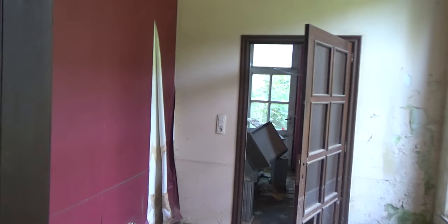I think we're going to go straight through. We'll crash straight through. This house is a mess. Holy shizzles. That's not safe. Yeah. We're going to try to avoid that as well. And that looks safe. You've been here. Oh, this was the kitchen, I think.